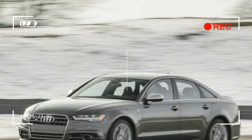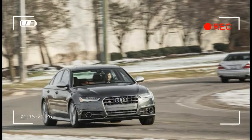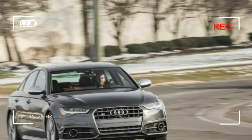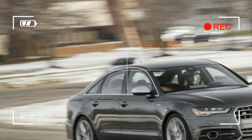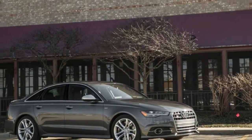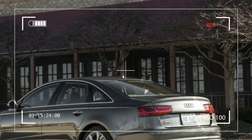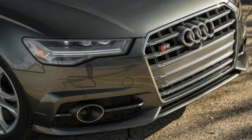Audi's S6 is the hotter, more powerful version of the brand's everyday A6 sedan. It has been around in its current incarnation since the 2012 model year, having benefited from only a single update last year that brought a bump in horsepower and mild cosmetic tweaks. Every S6 comes standard with Quattro, Audi's all-wheel drive system, as well as the A6 lineup's only twin-turbocharged V8.